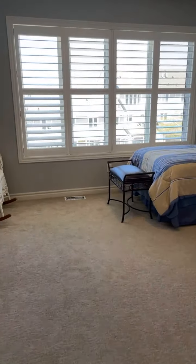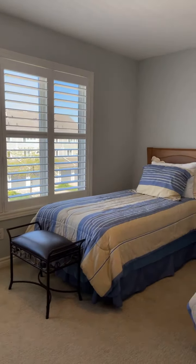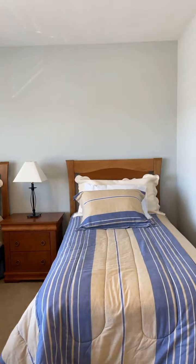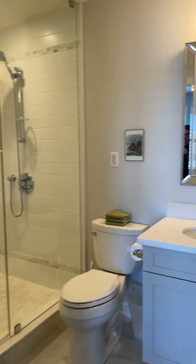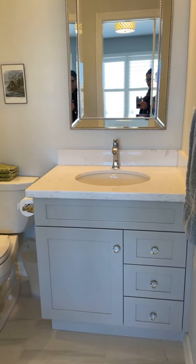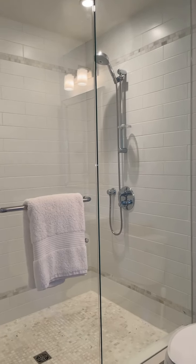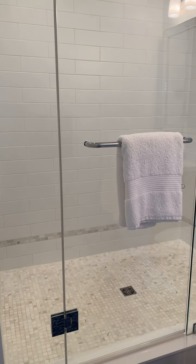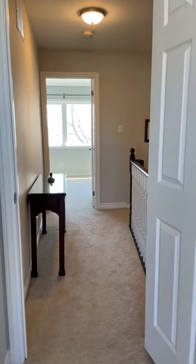And then this is the second bedroom upstairs. Again, a nice view, California shutters. This has two twin beds. And again, an ensuite bathroom. Nice cabinetry and really nicely appointed shower with glass doors and tile mosaic floor. And I'll take you downstairs.